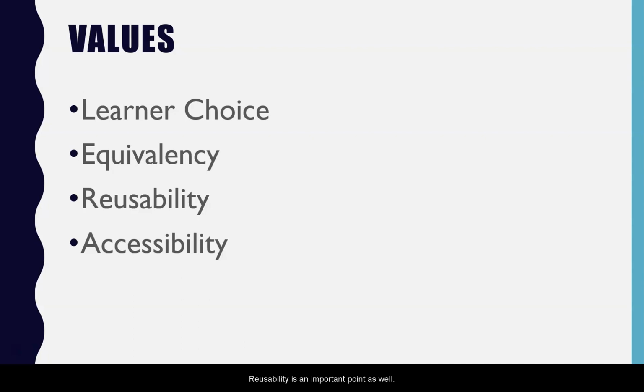Reusability is an important point as well. It may or may not apply to us, as we don't know what future semesters will look like. But as you're creating online environments and as you're designing your classes, consider what learning objects may be able to be reused in the future. And that may not just be if we are still online or Hyflex in the spring, but it may be looking at how to make your class more hybrid in offering some of the activities as online activities, even if it's an in-person course.